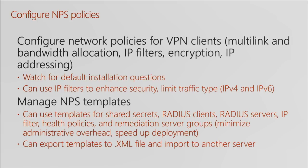Popular questions around exporting. What's the format you export to? How do you deal with it? Can you alter them? How can you import them? What can you do with those? Obviously, it's XML.